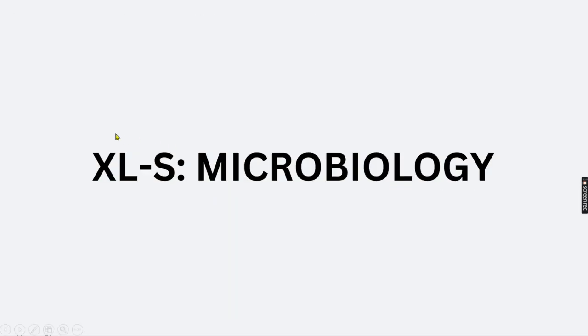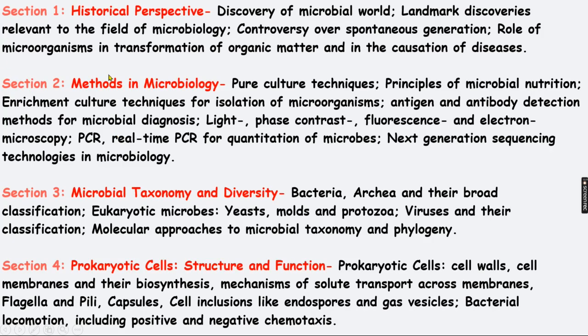Moving on to the next topic, that is microbiology. Section 1 will mainly deal with the historical perspective, the discovery of the microbial world, the landmark discoveries in the field of microbiology, spontaneous generation, the controversies related to that, etc. Section 2 will mainly deal with methods in microbiology, where we'll be talking about culturing techniques, principles of microbial nutrition, the enrichment culture. I would request every candidate who aims to score good marks in microbiology to have the different culture media suitable for each particular microorganism at their fingertips, because I have seen many sure shot, very direct questions from this section.